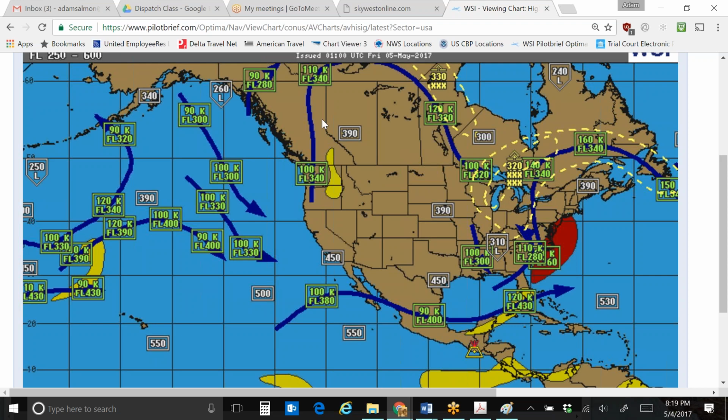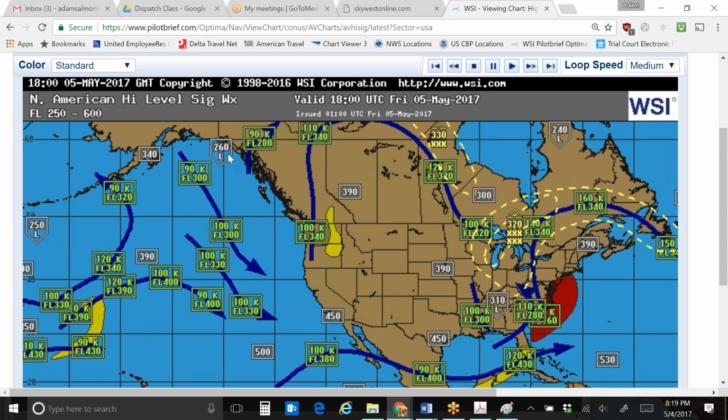So if you look at the jet streams, a lot of times that air in the jet stream usually will kind of flow with the different levels of the tropopause as it comes down. You kind of see some of these areas where it's a lot lower. So it just will fluctuate depending on the high pressure and low pressure systems.